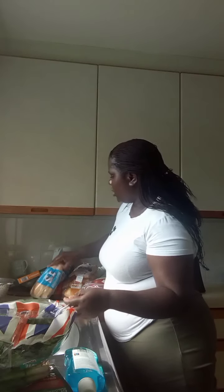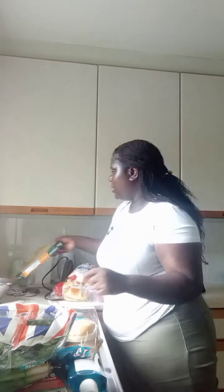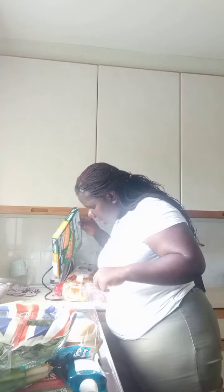I bought the apples at £1.25. Another pizza. Okay. Another pizza. I bought this at £1.90. Okay. They are quite a lot and big in this thing. £1.90. Then I bought another pizza at £1. Yeah, the same price for that one.